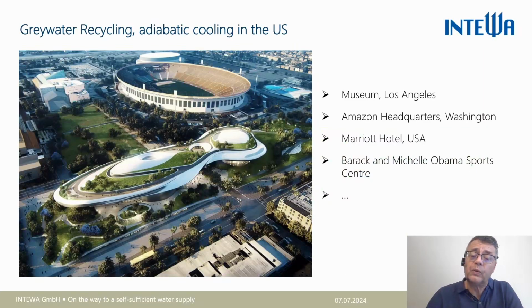The United States is interesting because in some areas, especially in California, but other areas as well, greywater recycling is now mandatory. And because we are the only company with NSF 350 type commercial certification, which is the highest standard available all over the world, we were able to get some very nice projects here. This picture is the George Lucas Museum in Los Angeles, but we also equipped the Amazon headquarters in Washington, the Marriott Hotel in LA, and the Barack and Michelle Obama Sports Center, and many other projects with our greywater recycling systems, not only for reuse as process water and toilet flushing, but very often in the States also for adiabatic cooling.